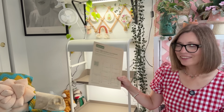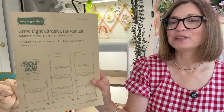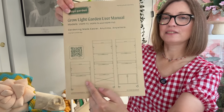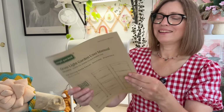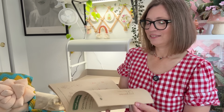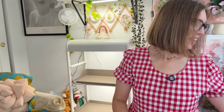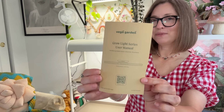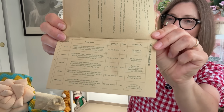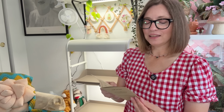It comes with a manual. Here's the manual for putting it together. And here you can see the different types. This is the one I received. There are taller ones. And the manual is like a fancy, beautiful book. I don't want to ever throw it away. It's just so nice. And then the lights come with a similar type of book. Gonna hang on to these because it gives you all the information about the different modes, like what you can grow in the different modes. It's really, really fancy.